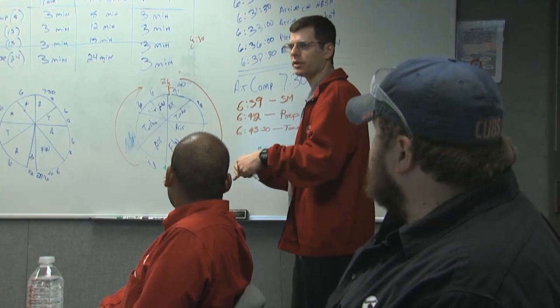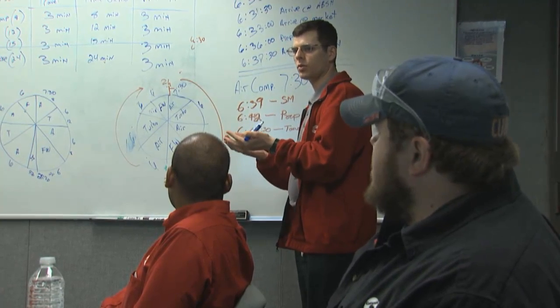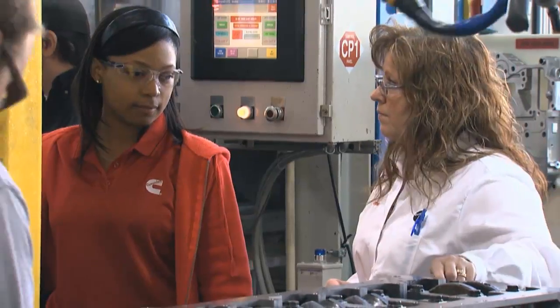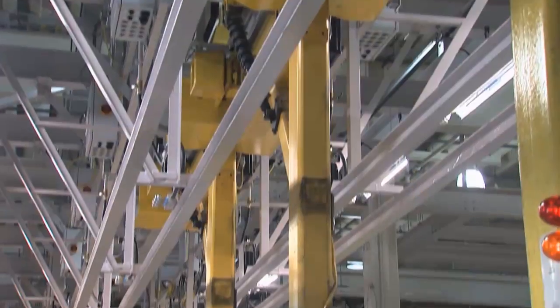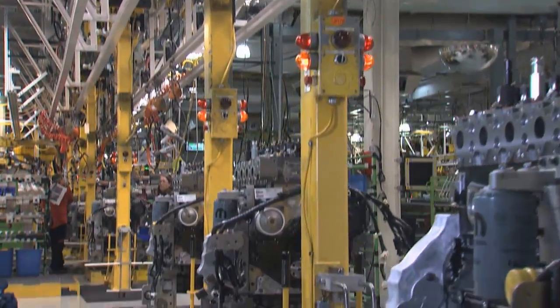Continual improvement is a vital part of the work done at CMEP, and Six Sigma is one of the key quality methods used for ongoing process improvement. And many employees throughout the plant are trained in Six Sigma techniques. At CMEP, continuous improvement is part of our culture. We utilize the Six Sigma process to drive improvements throughout all of our processes.